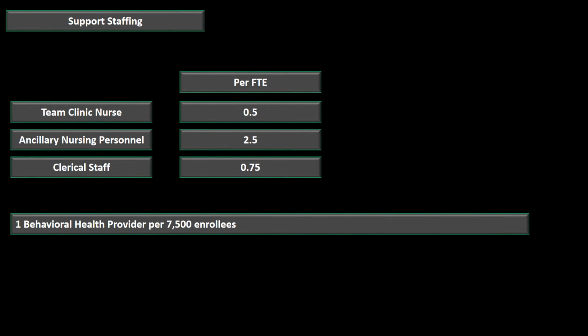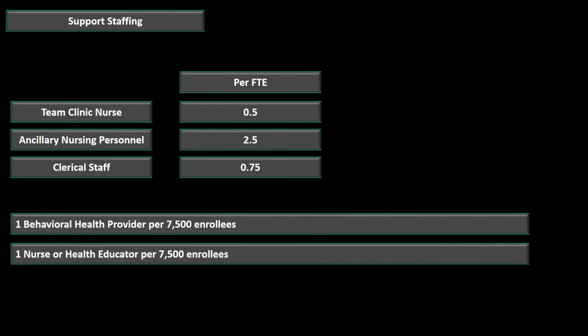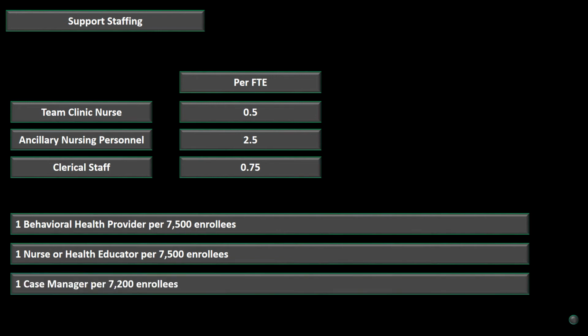All right. Behavioral health providers, we get 1 of those per 7,500 enrollees. So if the clinic overall has 7,500 people it's responsible for, they rate a behavioral health provider. They should also get a nurse or health educator, 1 per 7,500 enrollees, and they should also get a case manager for every 7,200 enrollees.